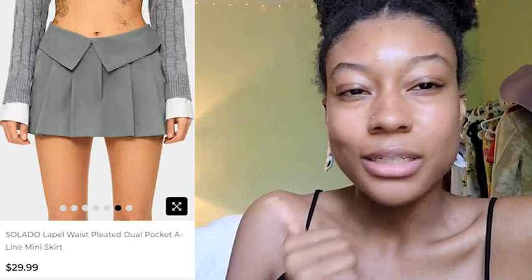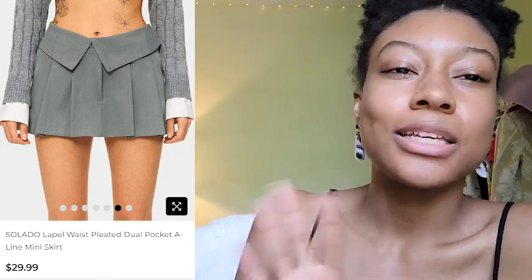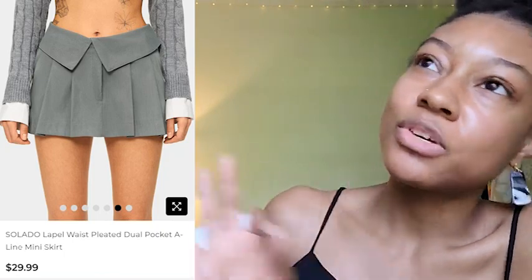The word utilitarian is coming to mind. I don't know why, but I feel like it just gives a very cool vibe. It reminds me of Miu Miu. Maybe they have a skirt like this. I haven't seen a lapel skirt. I don't think I've seen the pleated with the belt, which I think this site also has. But as far as the lapel, I'm not sure if I've seen that anywhere.